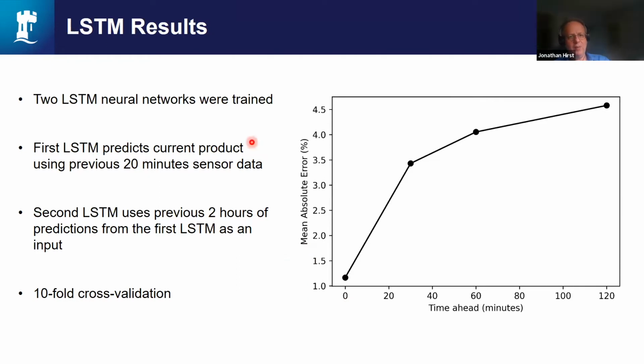So we have first an LSTM that predicts the current product data from the previous 20 minutes of sensor data, and then a second LSTM that uses the previous 2 hours of predictions from the first LSTM to predict ahead by one of these amounts of time: 30 minutes, 60 minutes, 2 hours.